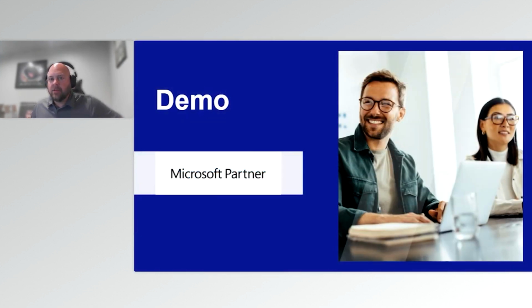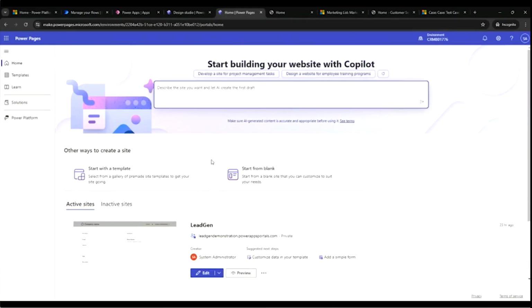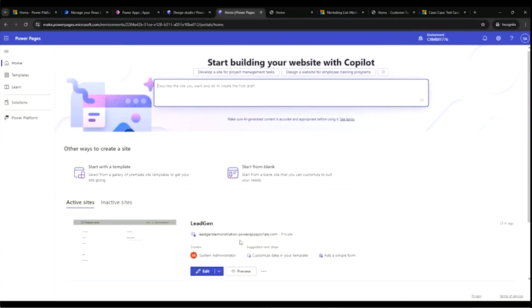So, all right, we're going to jump into our second demo here. Share my screen again. So if I start from blank or with a template and I hit go, it takes a little bit to generate that, to provision the site and all that stuff. So I created one here just called Lead Gen that we're going to go in here, and we're just going to create a page to kind of collect leads.